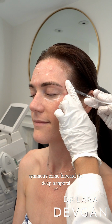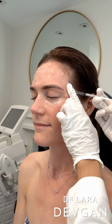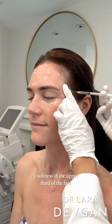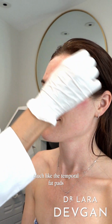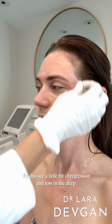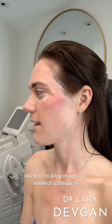The deep temporal fossa is an area that really shows volume loss. And by softening in this area, we can create a softness of the upper third of the face, and we can also create a little bit of a better support for the lateral eyebrow. And much like the temporal fat pads regress on a thin and slim face, we also see a little bit of regression and loss in the deep tear trough or the infraorbital hollow. And so that's what we're going to address next.